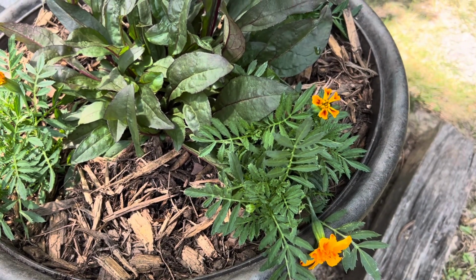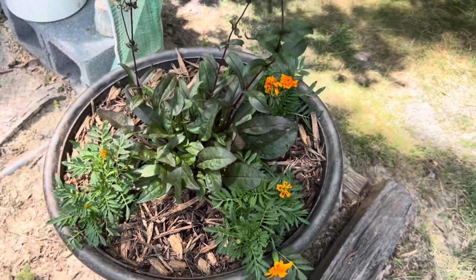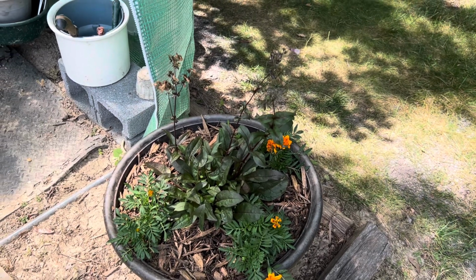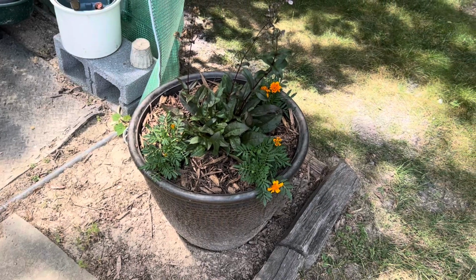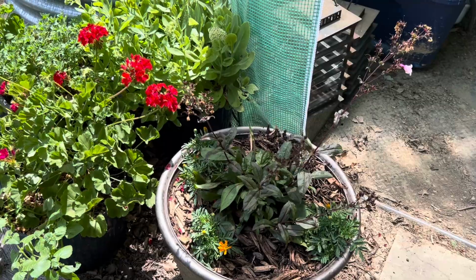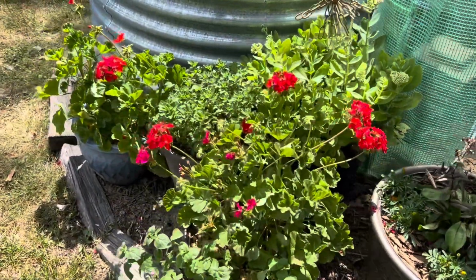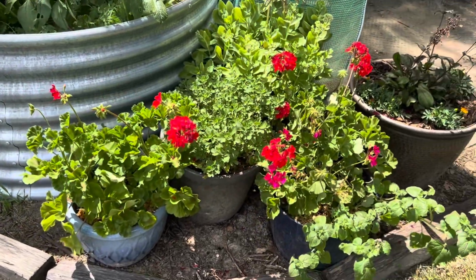I'm not sure what kind these are. They're just sort of a French marigold. And those are fairly new, so they don't look their best yet. But I'm excited that I have a perennial flower in there. I think it's gonna be really nice. And here's my other one over here. And here's some more geraniums. They need a little bit of deadheading, but they're going gangbusters in this heat.